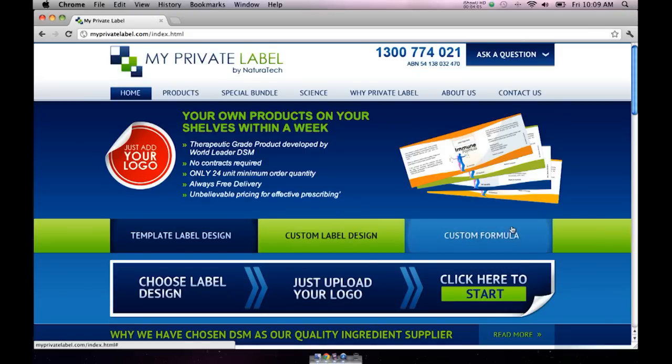And then the custom formula. This is a situation where you design your own unique formula. Going back to all those myths we were talking about, unfortunately all of them apply to that particular option. If you would like to have your own unique formula that you developed, unfortunately huge quantities and quite a high investment are required to get that up and running. But it is possible, and we can assist you through the whole process.